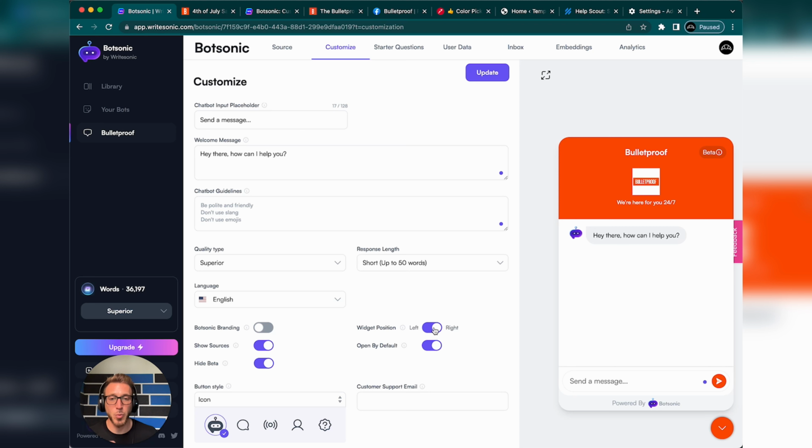The position is going to be where on your website it shows up. So the bottom right corner or the bottom left corner. I think bottom right is my preferred. And open by default, that's going to be if this chat window is going to be open when the user sees it. I like to have it open, that way the user knows that they can start a conversation at any time.